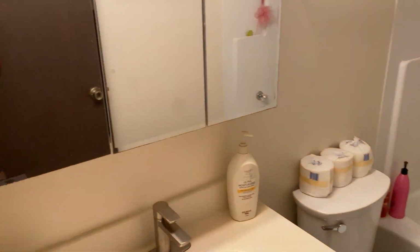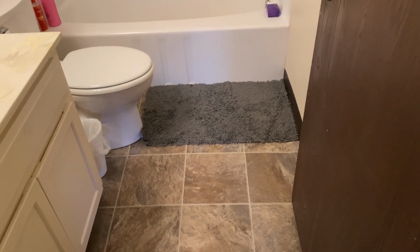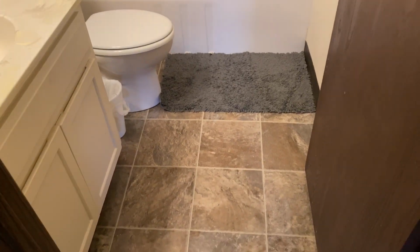And then got one of my bathrooms. I look a mess, but yeah. I already started putting stuff in, so that's why it kind of looks crazy. But again, I'm gonna be going with a gray theme, so that's why almost all of my stuff is gonna be gray or white.